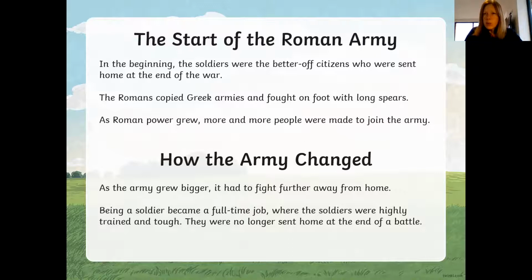As the Romans' empire grew more and more, they needed more people to join the army because the lands that they were in charge of had got so far and wide that they needed more and more people to be able to defend those lands and take care of them. So how the army changed, because it had to change over time as the empire grew.